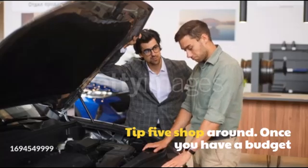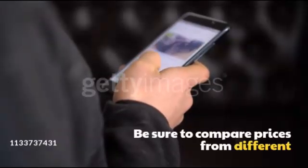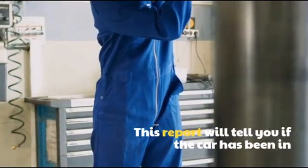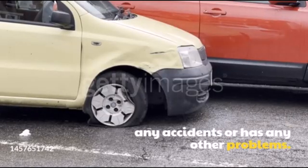Tip 5. Shop around. Once you have a budget and pre-approval, it's time to start shopping around. Be sure to compare prices from different dealerships and private sellers. You should also get a vehicle history report on any car you're interested in. This report will tell you if the car has been in any accidents or has any other problems.